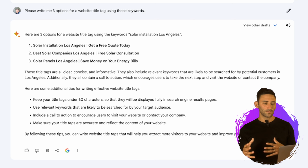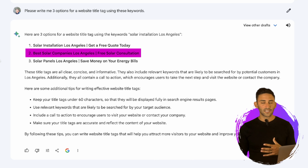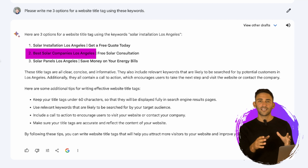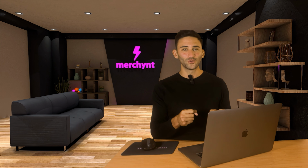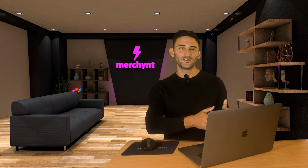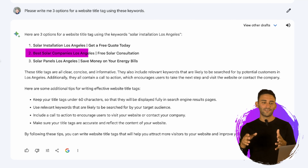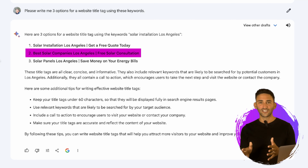All right, so it gave us 3 options, and I like the second one and the third one the most because it has 2 sets of keywords in it. The first is best solar companies Los Angeles, a very popular search phrase, and Google is showing you right here that you need to optimize your title to have a lot of keywords in it. So best solar companies Los Angeles, followed by free solar consultation. So that's another keyword people are going to search for when they're trying to find your business.